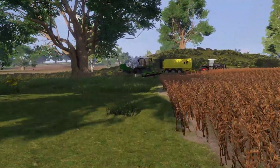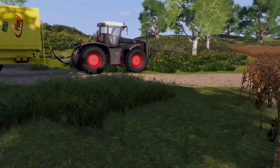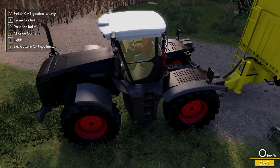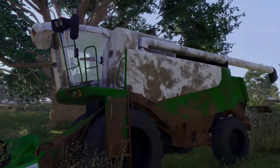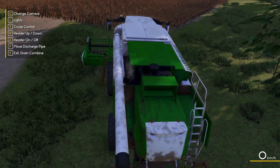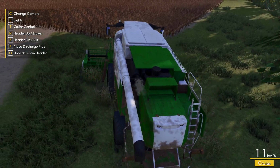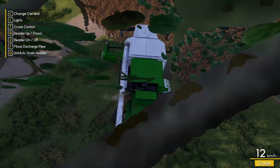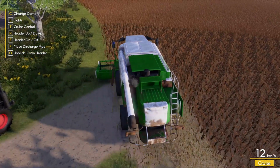Let's go ahead and just get everything all situated. Nothing should be hooked up to anything because I just reloaded the game here. So let's go ahead and make sure that's attached. There we go. That's all I need to do with you. Our combine's a little messy, but deal with it. Turn the header on, put the header down. Let's do a little cruise control here. And start tearing it up.